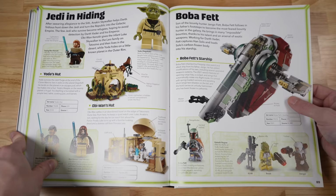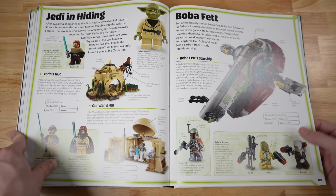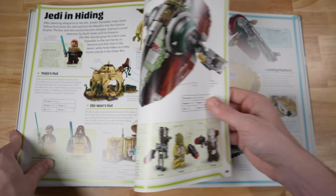So actually it would be quite interesting to see. I've got to find the Slave 1. Ooh, if the UCS Slave 1 is here, will they call it the Slave 1? Because all of the sets have the official set name. That's the whole point of it. So I want... Oh, no, they did change. They called it Boba Fett Starship up here, too.